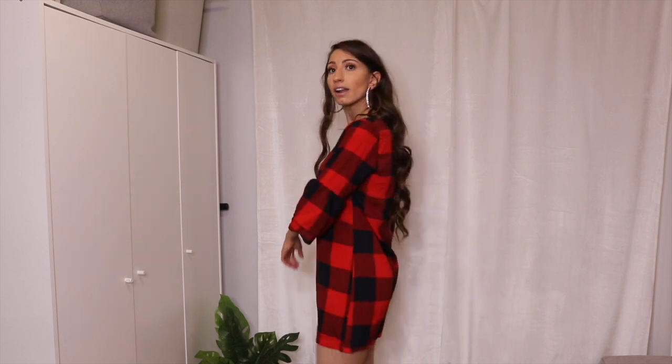And then if you wanted to wear it without the belt, you don't have to wear it like this if you don't want to. You could just leave it like that. And it still does look really cute. Like I said, not something I would normally wear, but still a cute, comfortable option for the holidays.